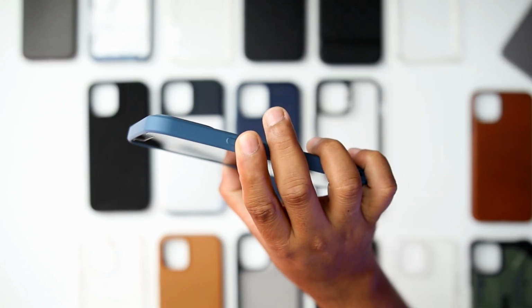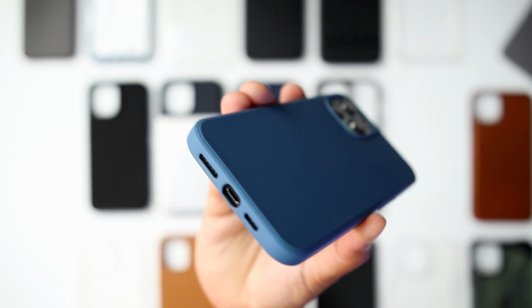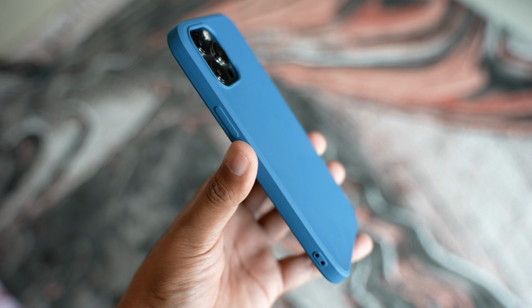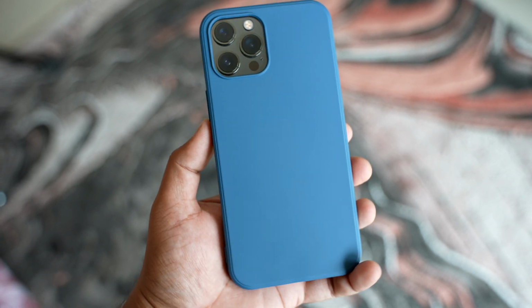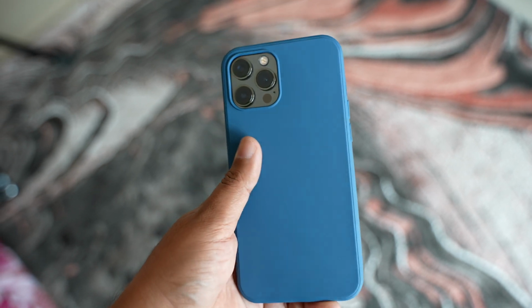All the buttons are easy to press, and the cutouts on this case precisely align with the ports on the phone. It gets a very nice microfiber lining on the inside, so the back of your phone doesn't get scratched. While this case looks like the best of the bunch, it has a very big issue for me.